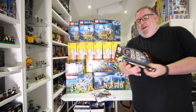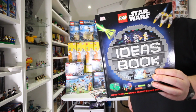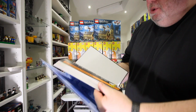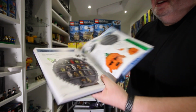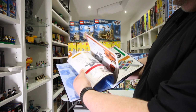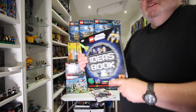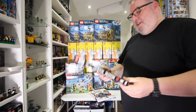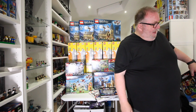Also, when I was in there, and I'd been looking at buying this one elsewhere as well, was this Star Wars Ideas book, and it gave me the opportunity to have a look through this. Again, this is really quite a new book, and I thought there was some nice things in here. I mean, look at this minifigure display thing going on here, and there's just some really nice little ideas and builds in there that I thought was pretty cool, to be honest. And that was again £5.99, which again I thought was a great buy. So do keep an eye out in TK Maxx.